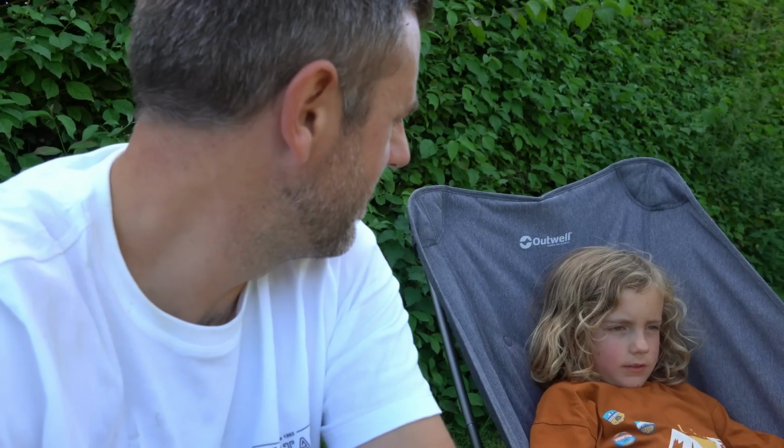Definitely want to get our inflatable out of our storage unit for when we hit the road, don't we? I think Jack's tired, so we're just going to chill out now.